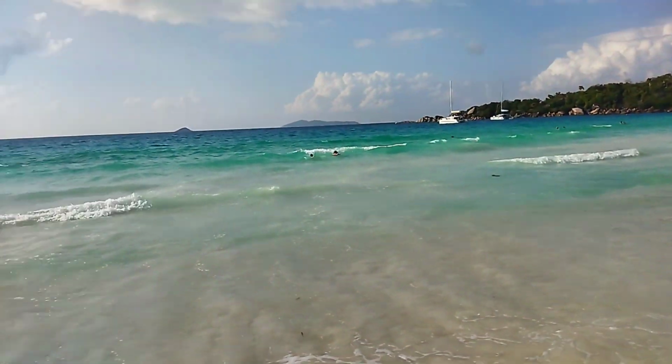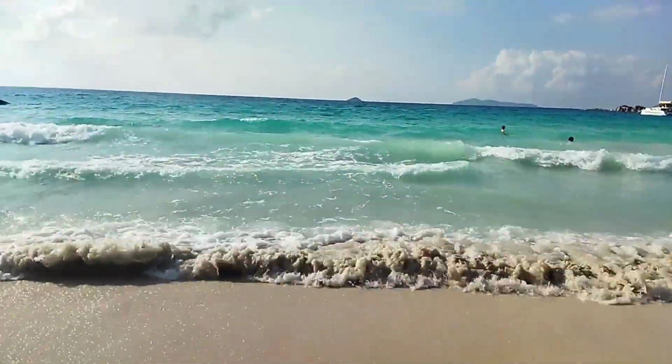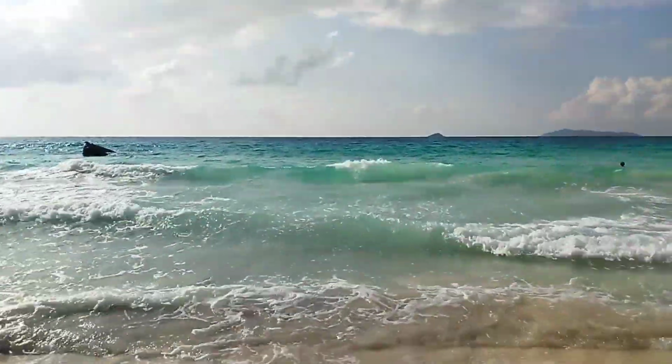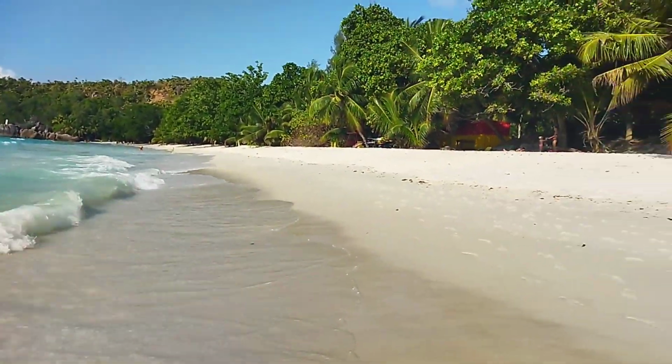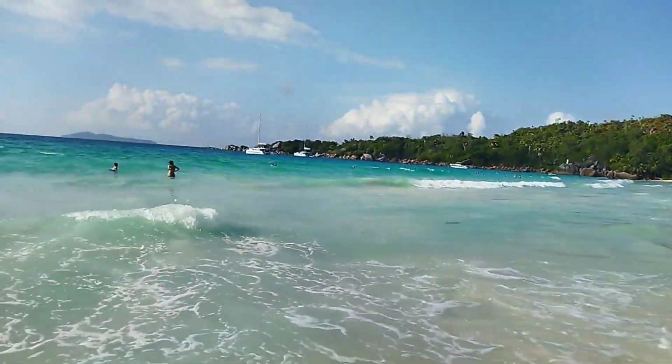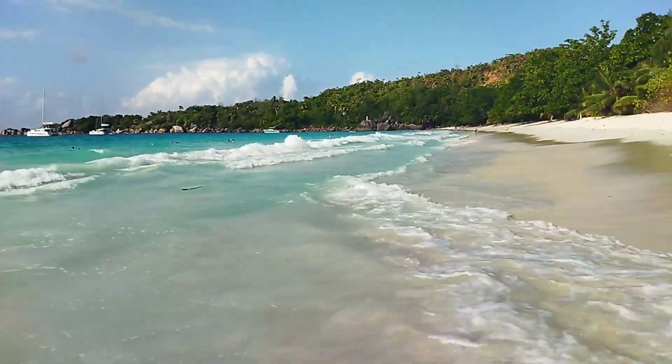Hey guys, we are on Anse Lazio beach right now. It's one of the most liked, loved and photographed beaches of Seychelles. Anse Lazio is on Praslin Island.